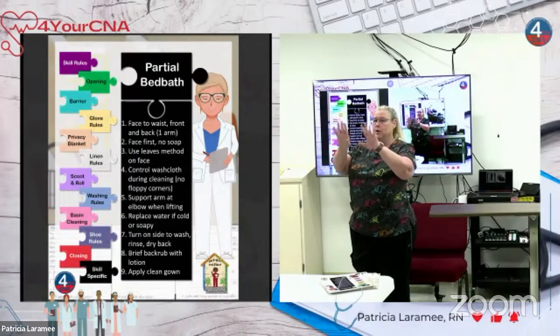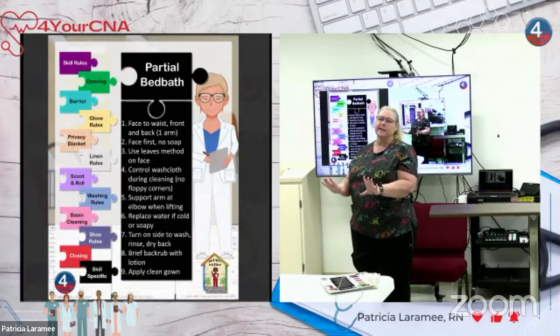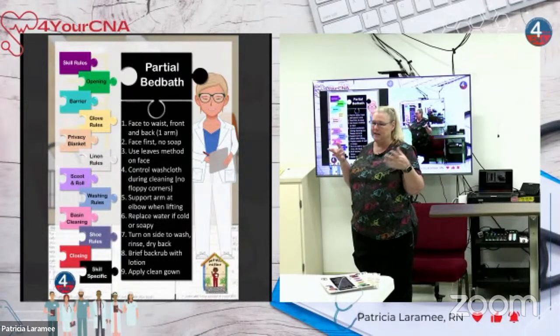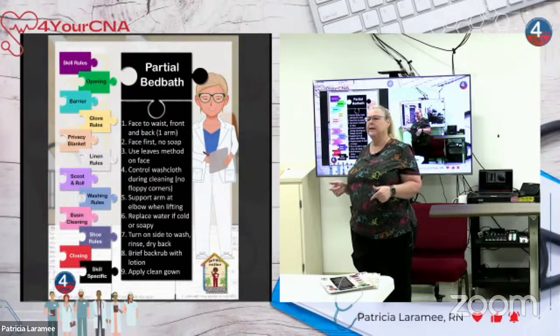Up the back in small circles to the shoulders, come back down. Let's do that 3 times. It's basically just to promote circulation and to make the patient feel a little better. Okay. Anytime we put lotion on, we always wipe off the excess.